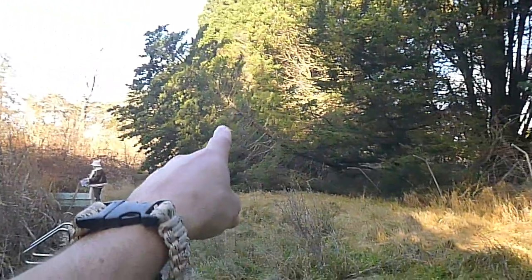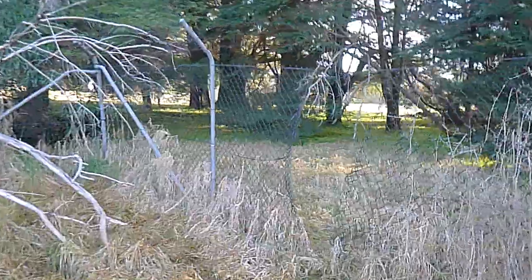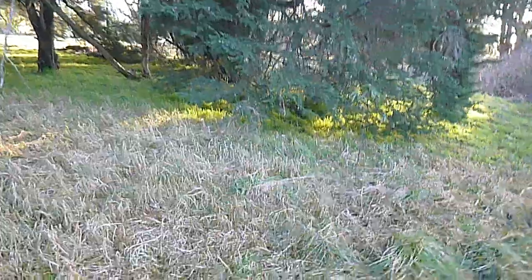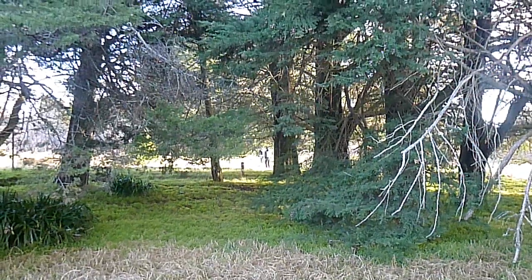Oh, this one has just snapped off and fallen in. There's the kids over there. We've got the pool down here. The kiddies are interested, just like we are locals.